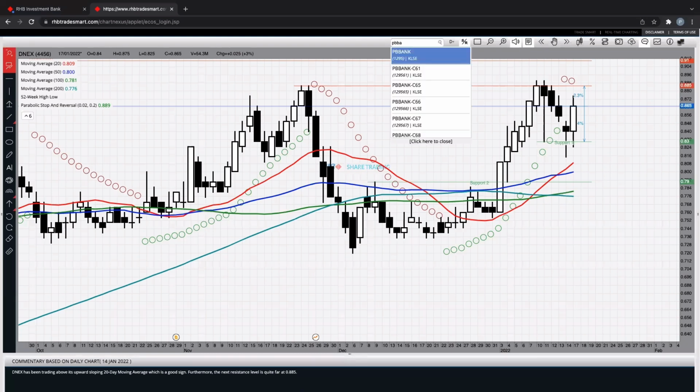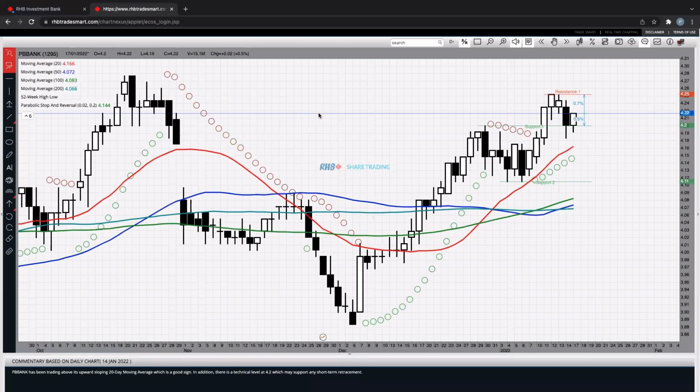Pbbank, 1295. For Pbbank, very tight range bound here, currently at 4.22. Until it hits above this 4.25, then we'll only see some movement. I think it's still waiting for some catalyst. Yeah, so nothing much to say.